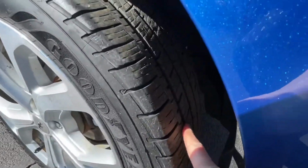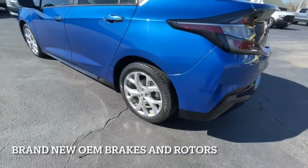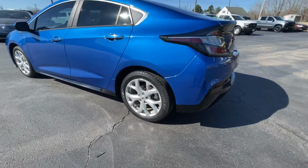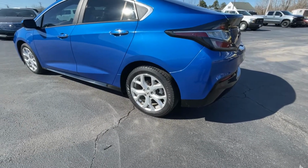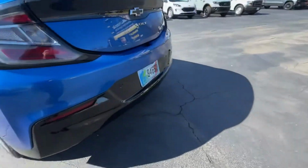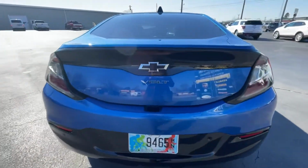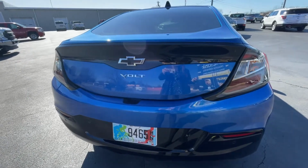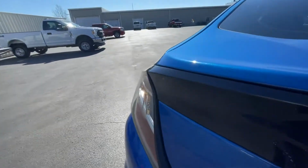I want you to be able to see that. The guy before I got it, he replaced the tires. But it doesn't have a lot of miles on them. They're in excellent shape. And tire pressure great, no issues there. Sensors, everything works as it's supposed to. I'm gonna go ahead and show you the back first.